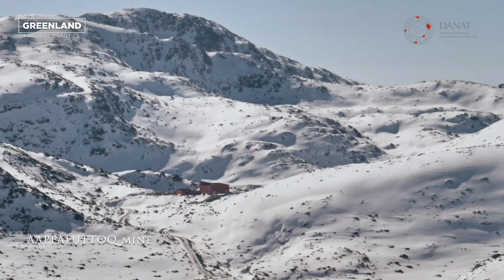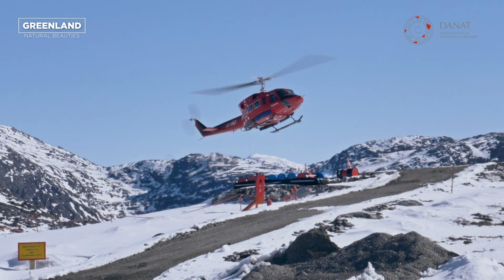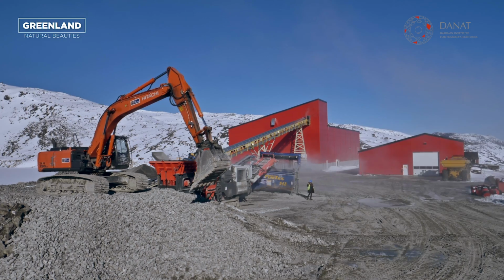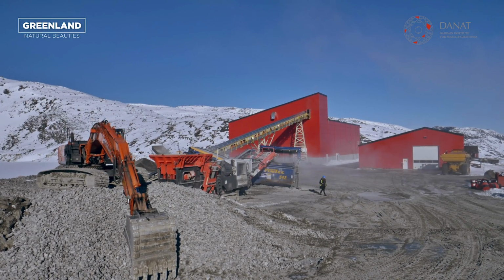We are extremely proud to be operating the most sophisticated and modern ruby mining operation in the world, despite the very challenging Arctic conditions. The Aappaluttoq Ruby project is a great opportunity for people in Greenland, not only working at the mine, but in the state-of-the-art processing plant, as well as our sorting facility.